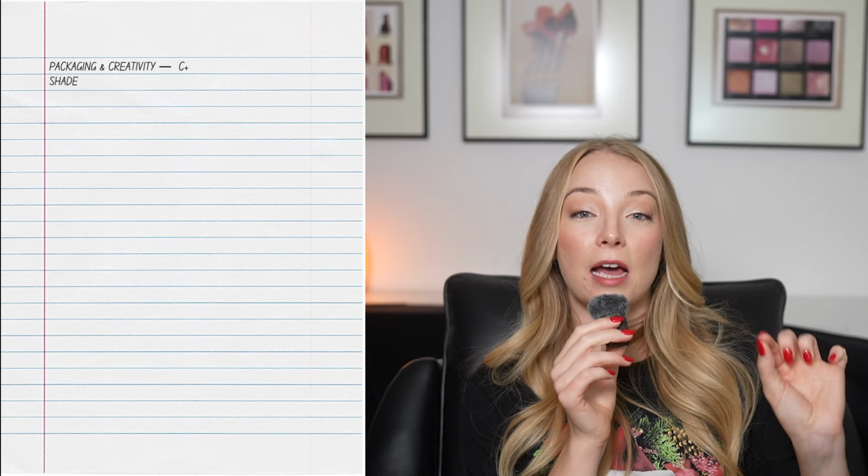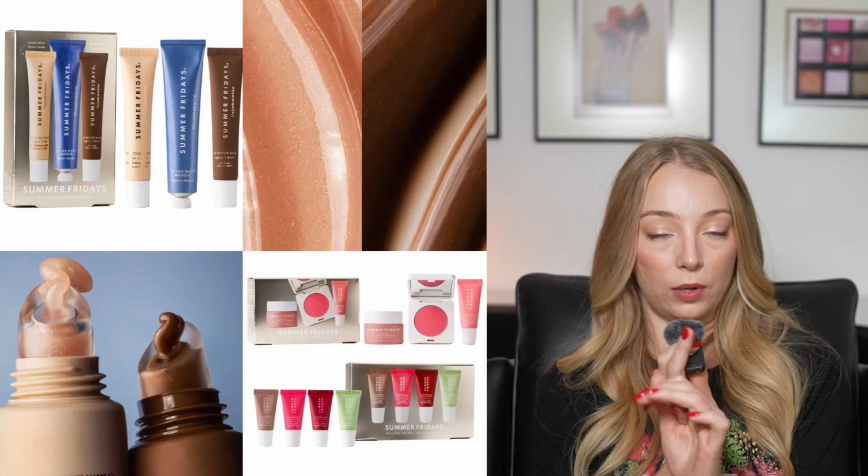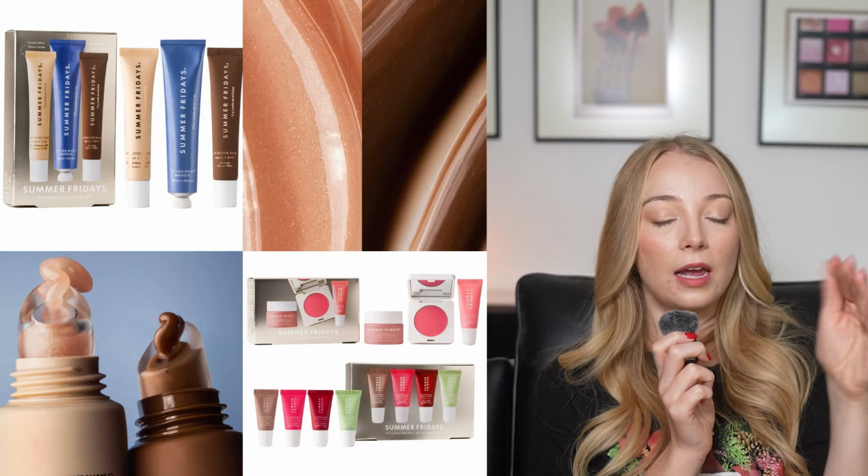Moving on to shade / formula variety. Now, right off the bat, there is really no variety when it comes to formulas. You literally have all of the lip butter balms, and then you have a moisturizer and a blush. Those are the only other products included in the gift sets.